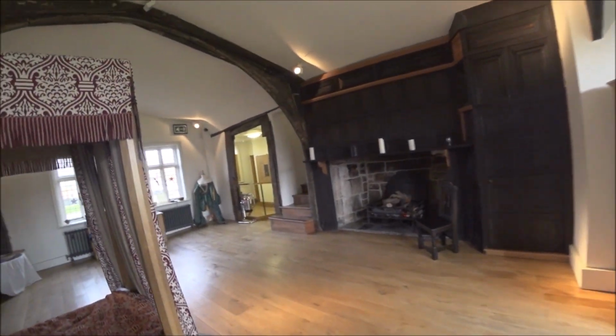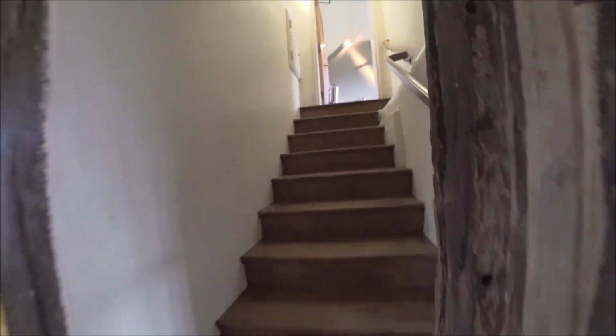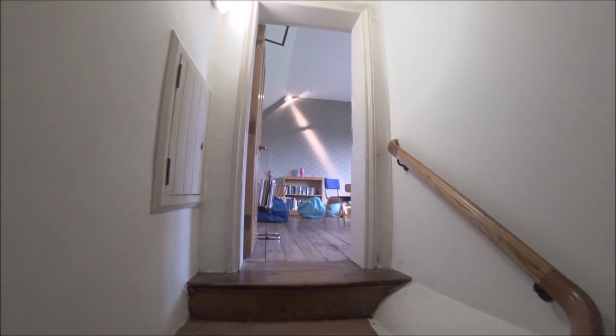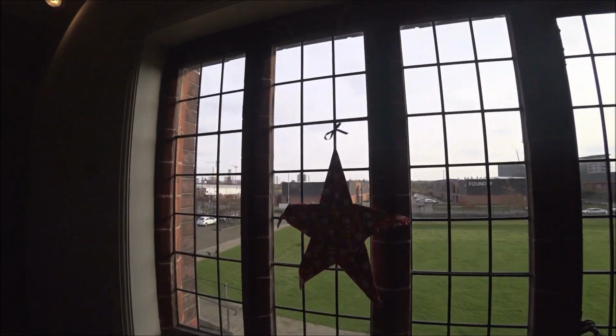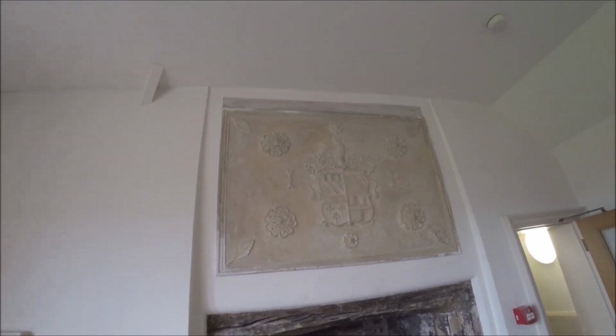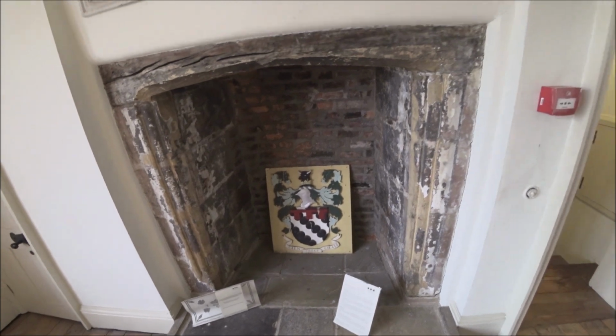But this is the great chamber. Spin me around. This must be a room they've just done up a bit modern. I'm taking it that coat of arms is original and the R's for Radcliffe. I'm not going to go into every little detail about the family that's been here. I think the hall kind of speaks for itself, and it's a nice place just to look at without knowing the exact history.